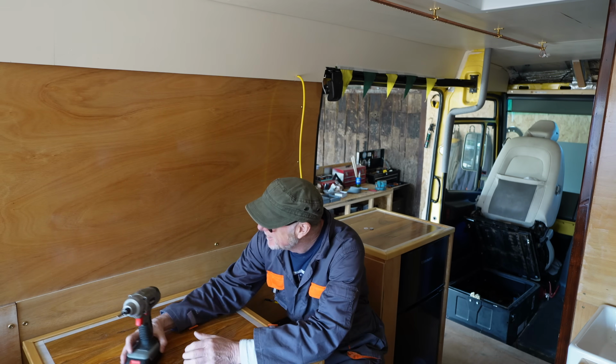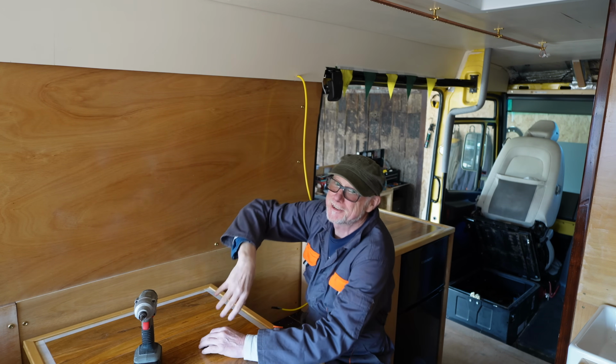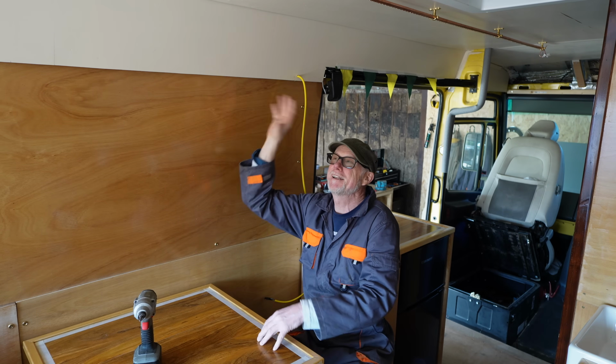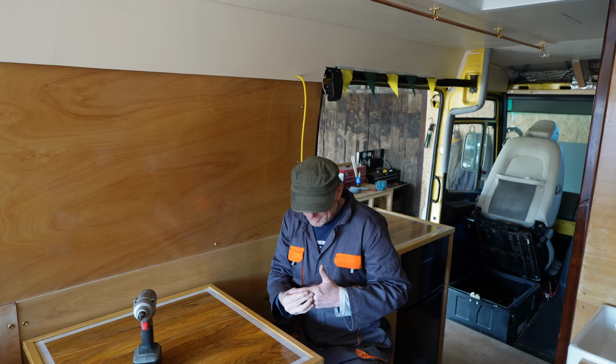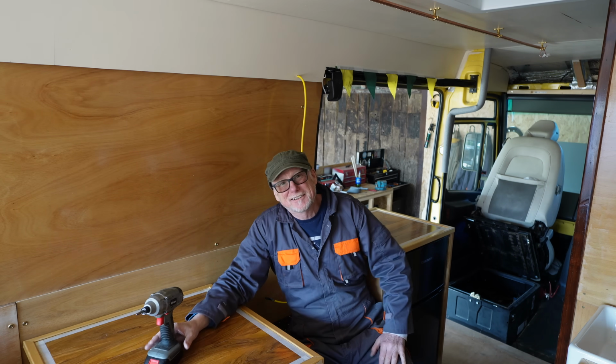It is done. Doesn't it look amazing? And now I've got my cable there, I can finish off my kitchen cabinetry, my overhead cabinetry. Oh, it really hurt. Right, now that's done, let's go and give Becky a hand.